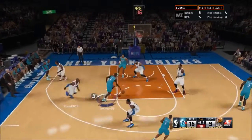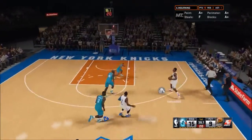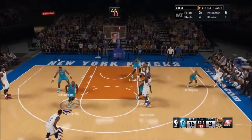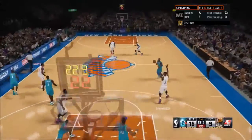Pass to Jones. This is Mourning. Rebound Atlanta. And now the fast break. Irving with the ball. Leonard kicks to Kobe. Now the dish to Drummond. Leonard on the wing. From outside, off the mark.